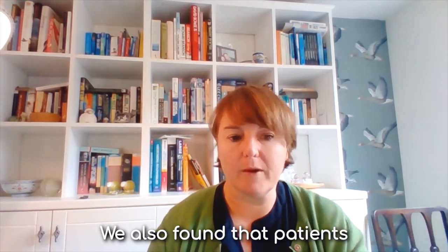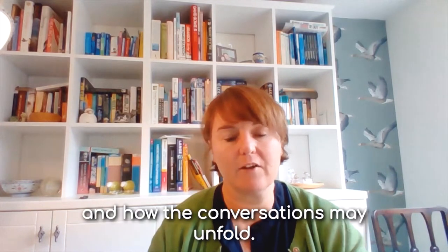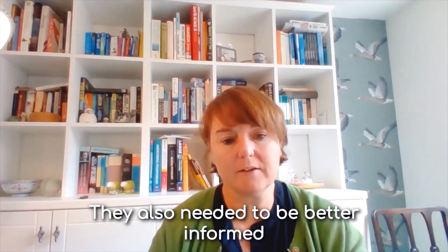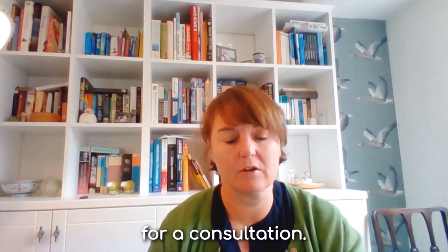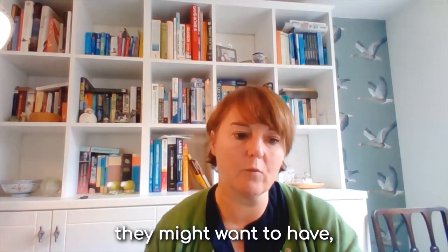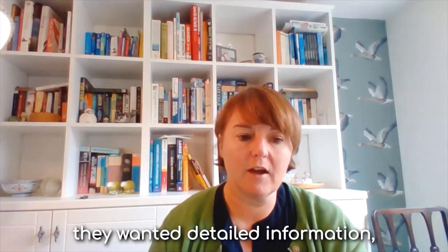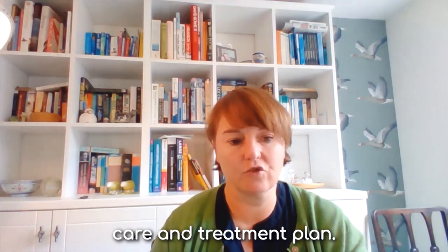We also found that patients needed to be better informed about what happens in consultations and how the conversations may unfold. They often didn't know what to expect. They also needed to be better informed about how they might want to prepare for a consultation. And by this we mean think about what level of involvement they might want to have, what they specifically wanted to know, or whether or not they wanted detailed information, and how involved they might want to be when making decisions about their care and treatment plan.